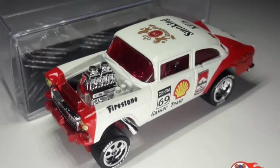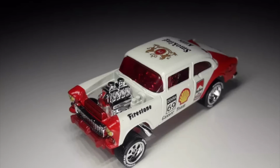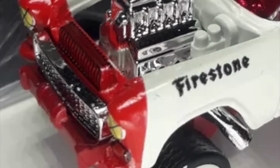This one is a 1955 Chevy Gasser, and the artist calls it Smoking Kills. It's painted up like a Marlboro pack of cigarettes. Pretty cool. Got a lot of great decals on it. Just a great customized little car. These guys do some amazing things with these cars. If you want to check some of the previous videos, you'll see some customized Hot Wheels in those videos that look really sharp as well.